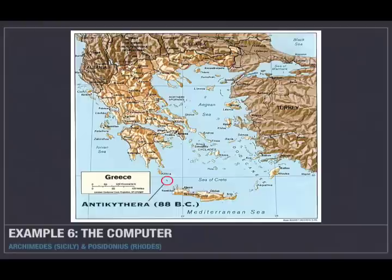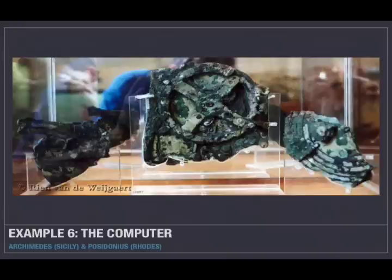Now, this is a Greek instrument I'm about to talk about. Off the island of Antikythera, in the Greek islands, in about 1910, the sponge divers found this machine. This machine was built probably about 120 BC. It was on a ship that sank around 88 BC. And it's called the Antikythera computer. There's lots of stuff online about it. It's actually a computer.